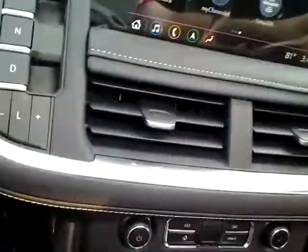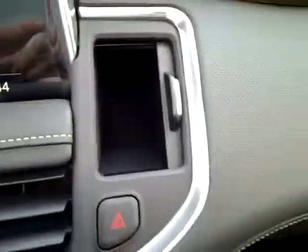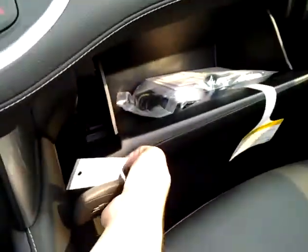What am I missing here? Oh, this little guy, little cubby hole here. Sorry. Of course, your glove box here.